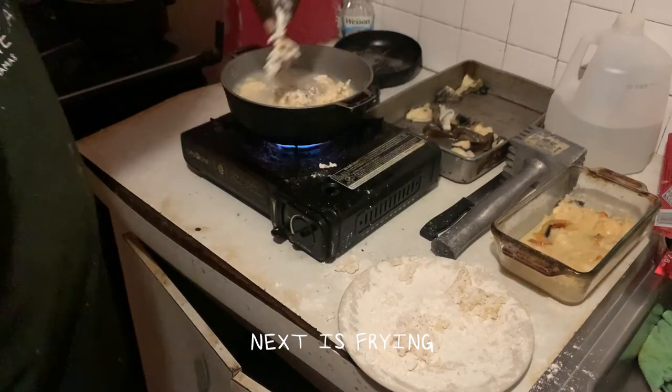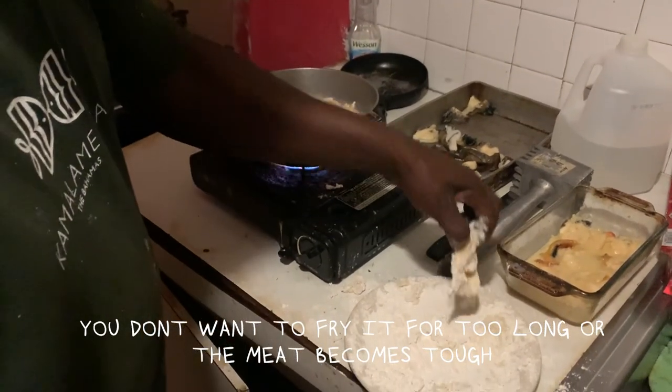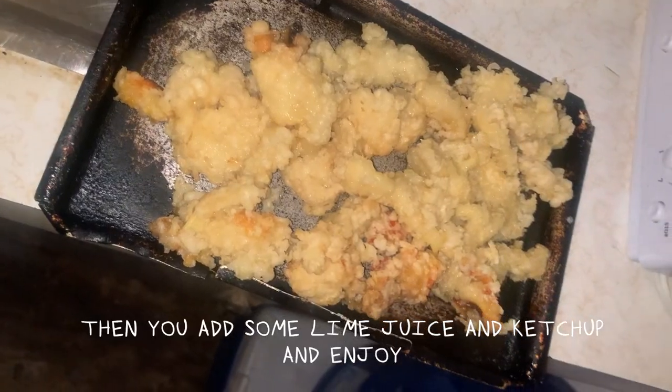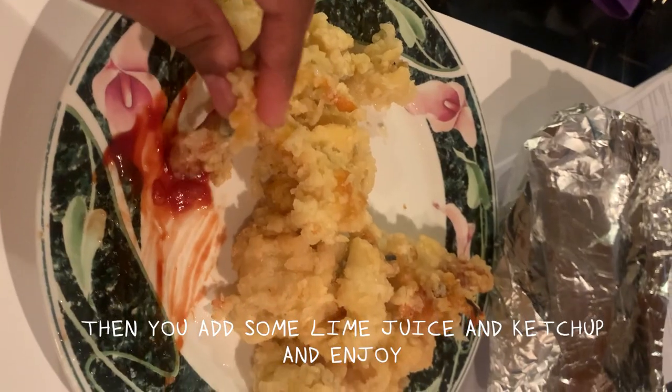Next is frying, and you don't want to fry it for too long or the meat will become tough. Then you add some lime juice and ketchup and enjoy.